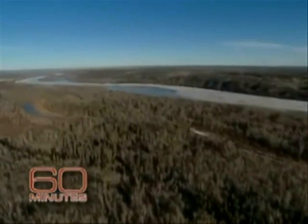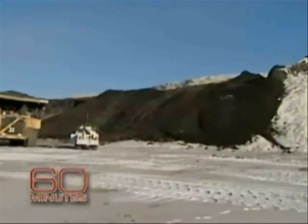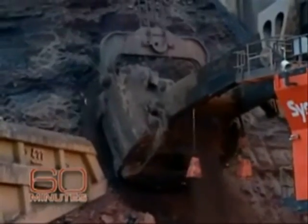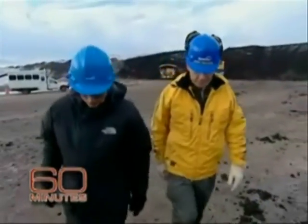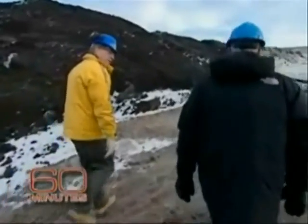The oil sands are buried under forests in Alberta the size of Florida. The oil here doesn't come gushing out of the sand the way it does in the Middle East. The oil is in the sand. It has to be dug up and processed. This mine in general will be in operation for about 25 years. Rick George, the Colorado-born CEO of Suncor Energy, took us into his strip mine for a tour.